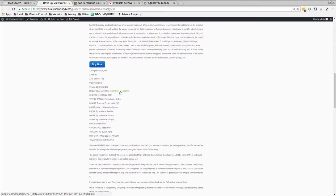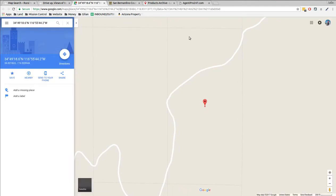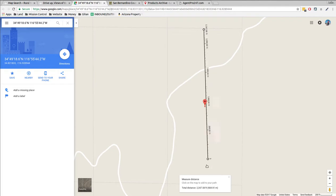Let's go to the GPS coordinates of this thing and look at it a little closer in some different maps. So this is 80 acres. It's an 80-acre property. It's a rectangle from north to south. Should be able to do 1320 in my head times 2, but see if I can do this. So from north to south, it's like 2,600 feet, roughly.